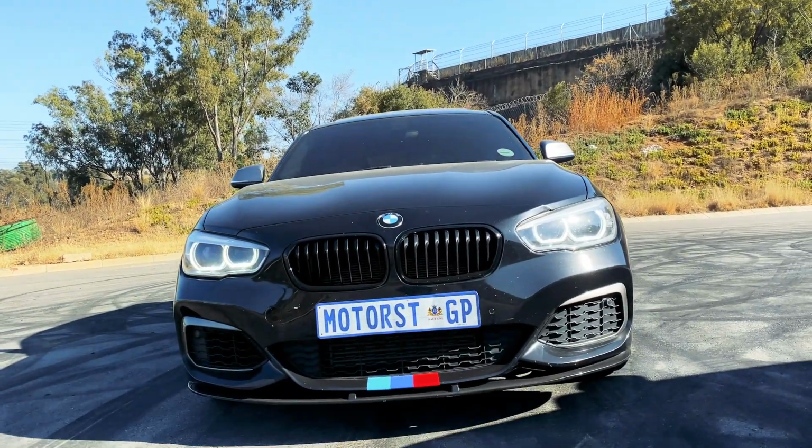BMW, only a 6-cylinder rear-wheel-driven car deserves its engine. And that's the reality of the situation. We love BMW and we've got a long history with these cars, but unfortunately that new vehicle. I learned how to do donuts when I was like 15 in a box-shaped BMW, in an E21 even. In an E21, then E30.